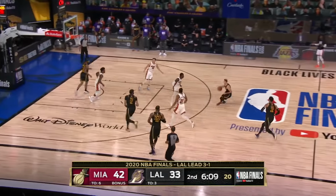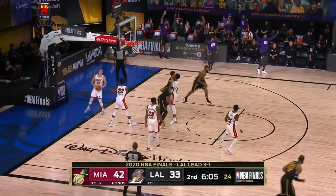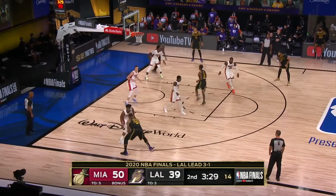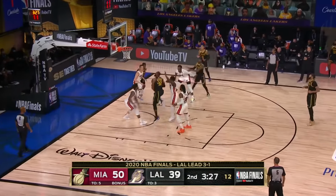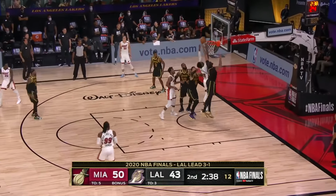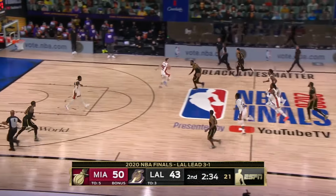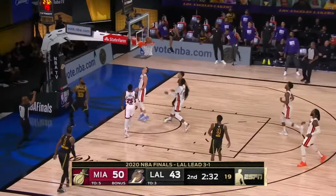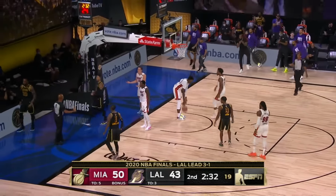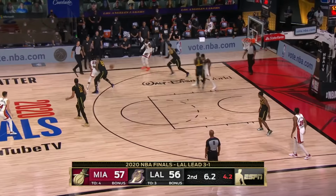LeBron's keeping the Lakers in the game, though. LeBron three-pointer, cash. LeBron had it going from distance in this game. He could also do this. Sizing up Jimmy Butler. Strong, splitting defenders, creating a little space, getting the shot to go. Later, Bam Adebayo misses. Anthony Davis rebounds. LeBron James finishes with the reverse layup and the foul on the other end. LeBron had 21 points on 9-11 shooting in the first half, but the Heat were still in front.